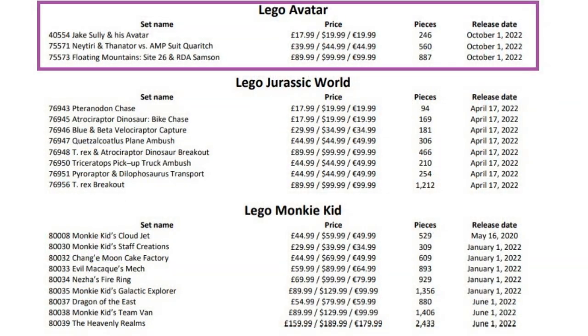So we have some Lego Avatar sets next. A couple of things here. 4055 for the Brickheads, the Jake Scully and Avatar. I've talked about it in my Brickhead videos. That could potentially do quite well. As could 75573, the Floating Mountains.